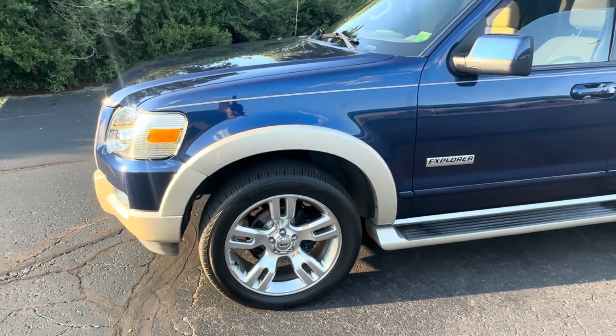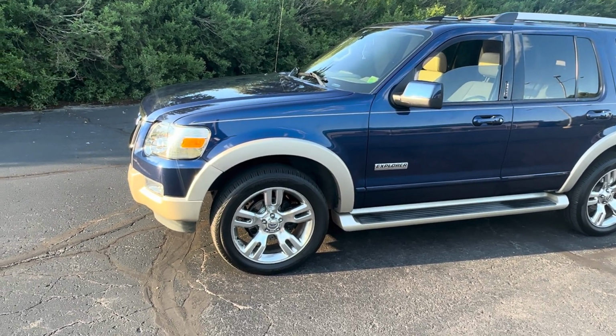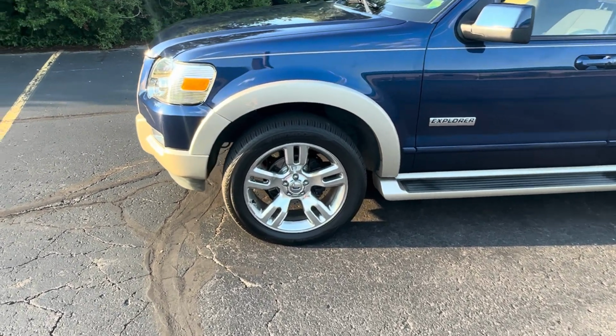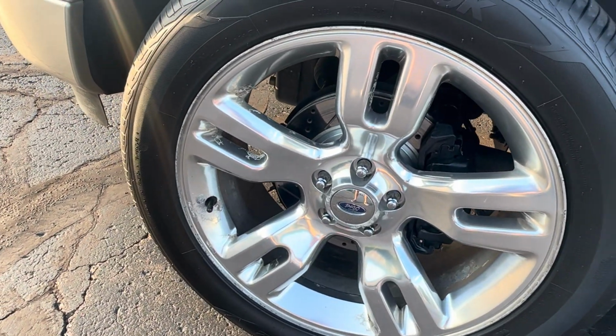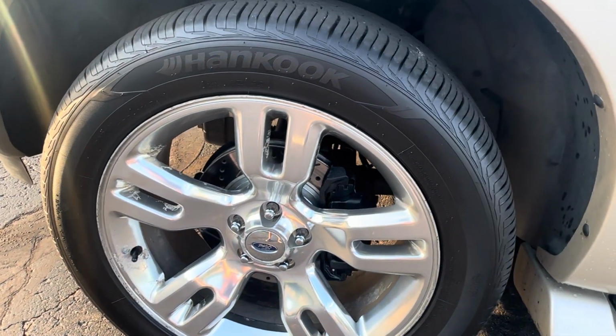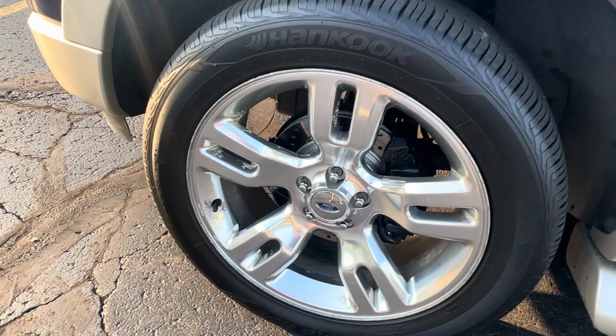I checked Marketplace for quite a while before I found these, and they were not too far away from me. So I got these Adrenaline wheels. They are 20 inches. They are polished. Being polished, they do have some salt damage to them, but I will definitely take these slightly salt damaged wheels over the ones that it came with. It looks so good. And then I got super lucky.